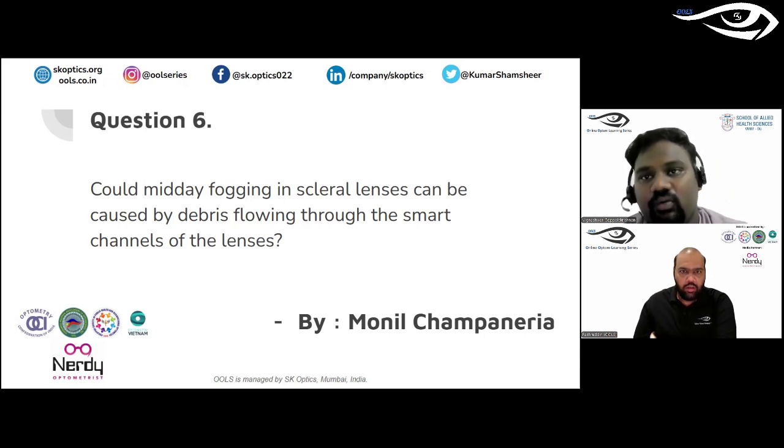But in my clinical experience, we have managed a few MDF cases by incorporating channels, but not particularly to improve the tear exchange; rather to overcome the local hindrance in the conjunctiva and make the scleral lens fit better.